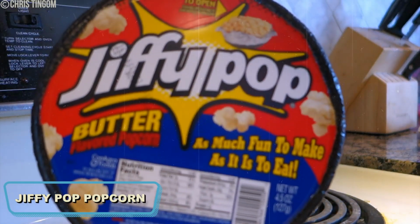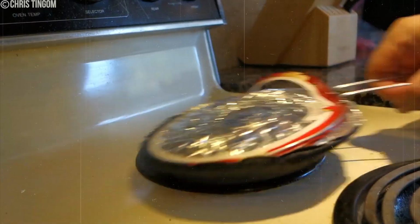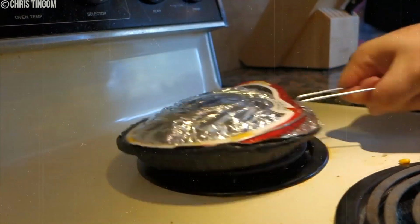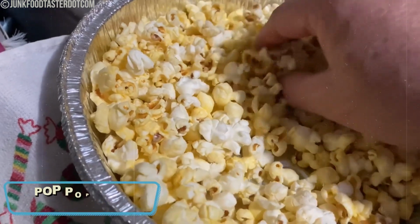Popcorn in the 70s was a whole vibe. You'd grab that shiny foil pan, toss it on the stove, and start shaking it like you were a magician about to perform a trick. As the kernels heated up, you'd hear that satisfying pop, pop, pop sound.